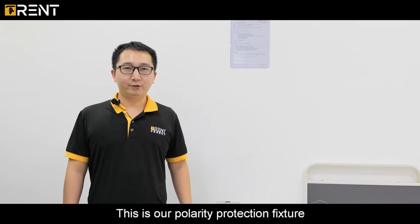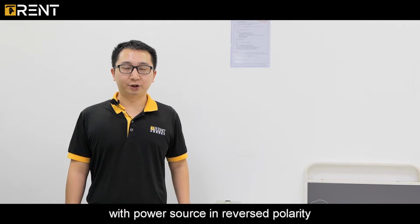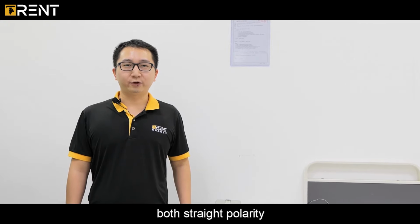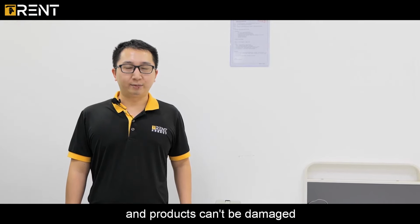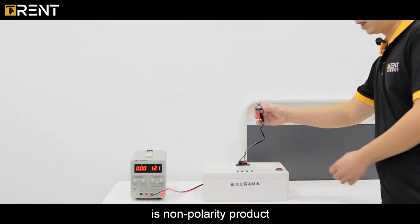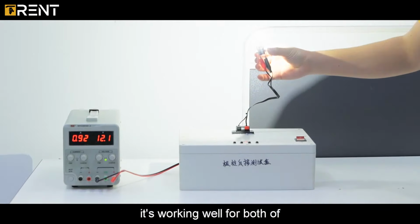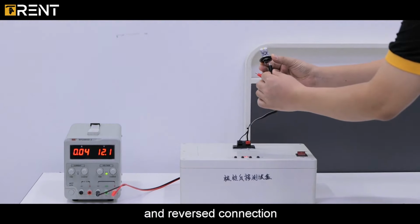As we can see, this is our polarity protection fixture. For polarity products, we connect products with power source in reverse polarity, and products cannot be damaged within 60 seconds. For non-polarity products, we connect products for both straight polarity and reverse polarity, and products cannot be damaged. As we can see, this LED light bulb is a non-polarity product. It's working well for both the straight connection and the reversed connection.